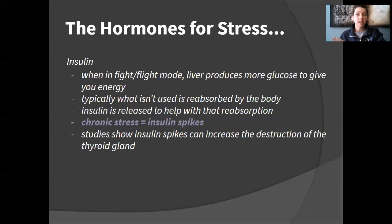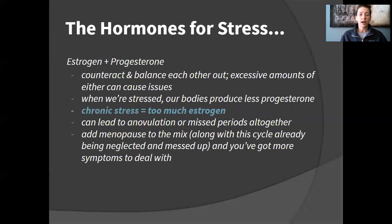So again, this is probably not something you're going to really notice or have issues with until years and decades down the road. And then, of course, we have estrogen and progesterone. These are the ones that we're more familiar with. These actually counteract and balance each other out, very much like adrenaline and cortisol a little bit. But when we have excessive amounts, that's where we tend to see a problem.